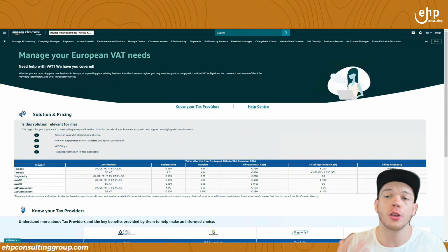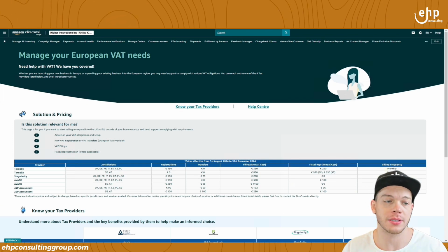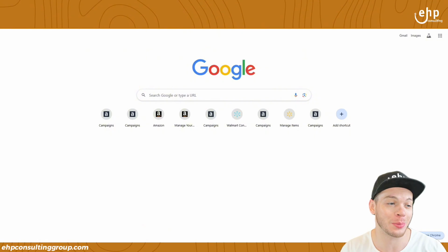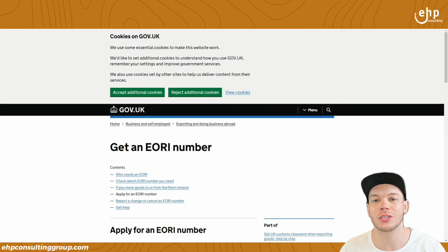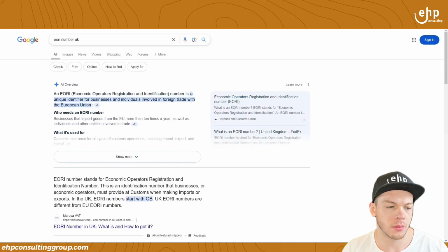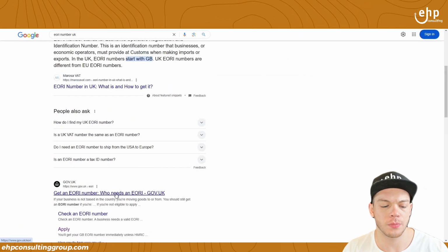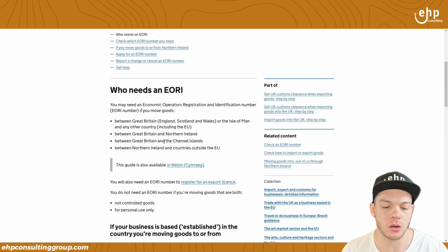After you get your VAT, you're going to need your EORI number to ship items into Amazon. Nobody usually talks about this, but you figure it out once you actually ship your items in. So to get your EORI number, the easiest way is to get it in the UK first. So say EORI number, UK. And then you can apply for it right here, get an EORI number, and you can get it pretty quickly. So make sure you get all that information and you can obtain it.